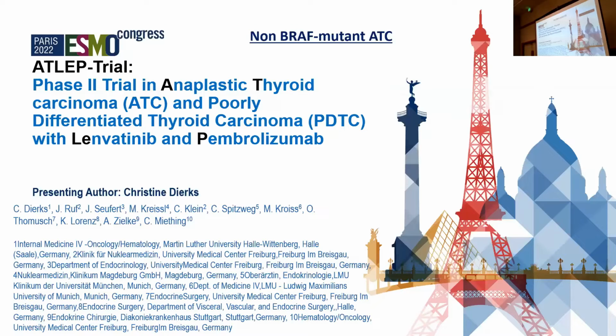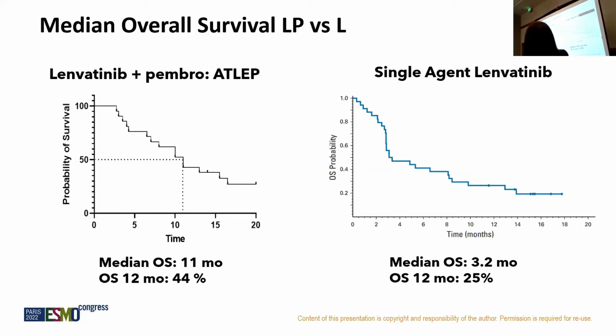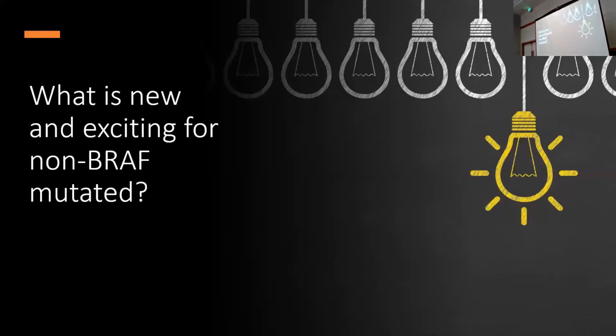Okay, so what do we do? There was this trial with lenvatinib plus pembrolizumab, so combining targeted therapy with immunotherapy, and the responses were really good. This was done in Germany, so I do not know who that first patient is, so don't ask me. This is a German trial, and we see no complete responses, but 52% partial responses, which was pretty good. And when you compare it to single agent lenvatinib, where the tail really drops off, this looks a little bit better. It's not great, but it's better. And so we think that combining targeted therapy with immunotherapy is the best strategy, but we need better solutions.